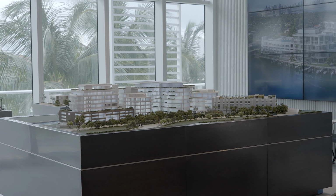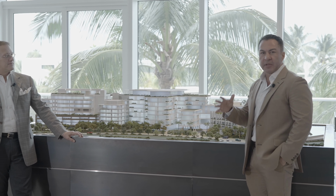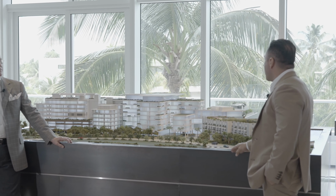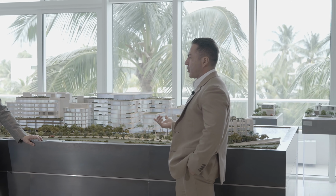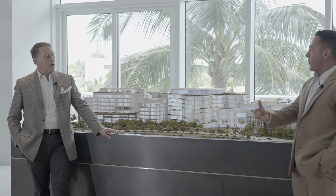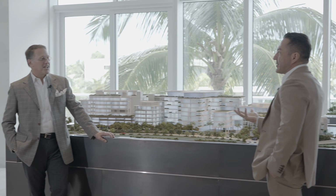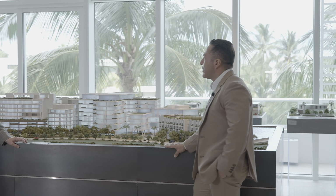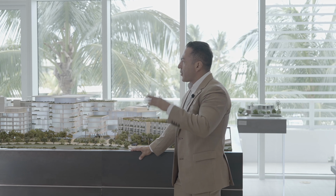So here we are, this is the scale model. The one thing I love about this location, well, first of all, let's preface, this is 4701 North Meridian Ave. The one thing I love about this location is it's surrounded by single family homes, as you mentioned earlier. Correct. But it's still really close to the financial district, South of 5th, the rest of South Beach, downtown. I live in downtown, and to get here, it's like 12 minutes. Exactly. It's super fast, so you're really in the middle of everything. You can get to everything very quickly.